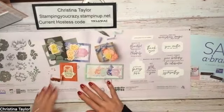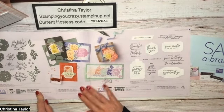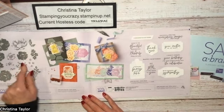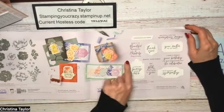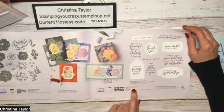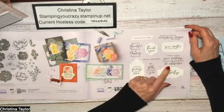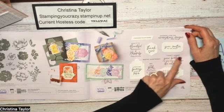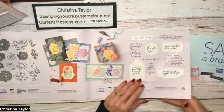And here's a closer look at the two-tone Flora bundle. That is $55.75 to get the frames, the dies, and the stamps. And then the Something Fancy stamp set, and then the dies as well. You can get that for $45.75. But I like this. It's kind of all occasion greetings, and I like that they have the kind of cursive whimsical font along with the print, typeset font.